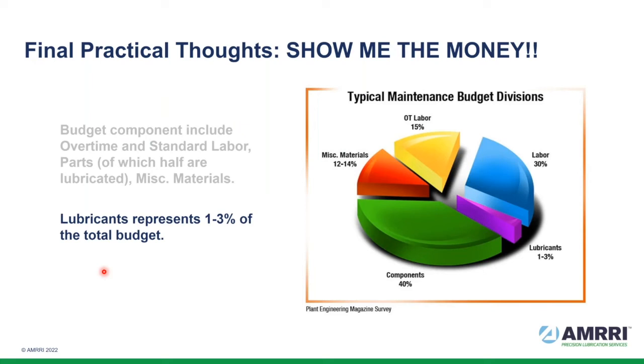Lastly, and I'm going to step back to the 30,000 foot manager's view here. When you talk with your management group about the value of improving daily essential care, look at this through the prism of your maintenance budget. A typical maintenance budget is going to have divisions that we show here. Roughly 40% of a typical budget, which might vary up or down depending upon the type of production environment, is related to machine parts that are being replaced. The lubricant slice is only 1% to 3%. The miscellaneous materials, light bulbs and shop gloves and pencil sharpeners and what have you, 12% to 14%. And that total 60% of our maintenance budget is related to stuff.